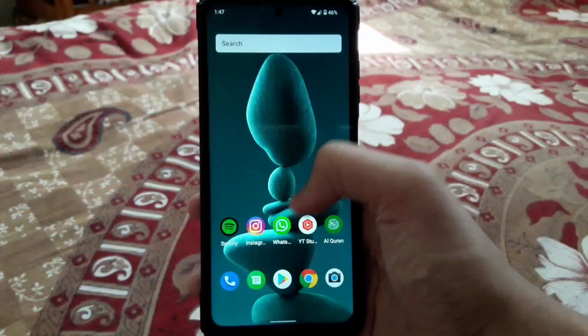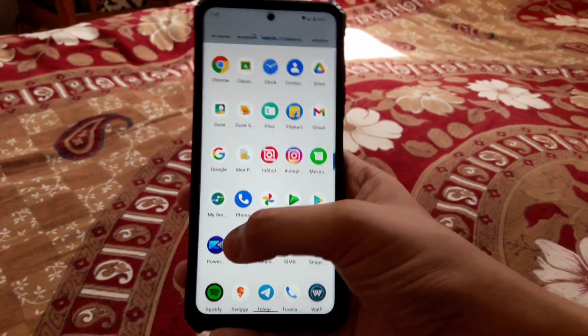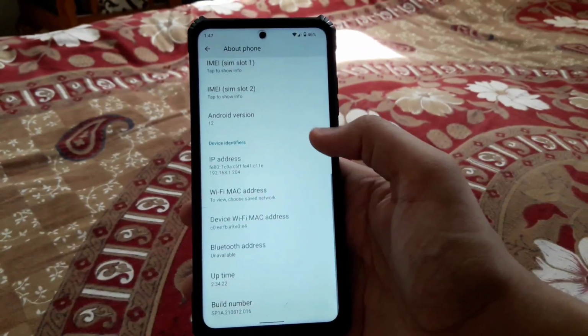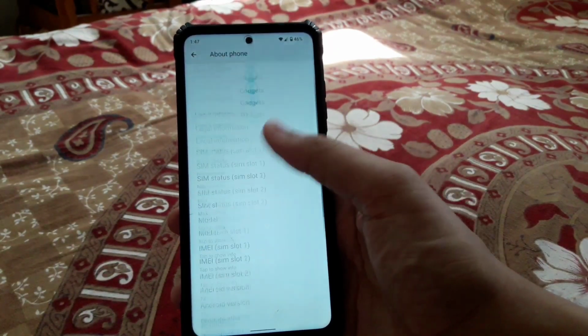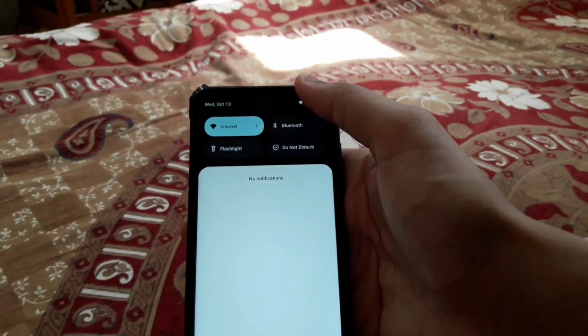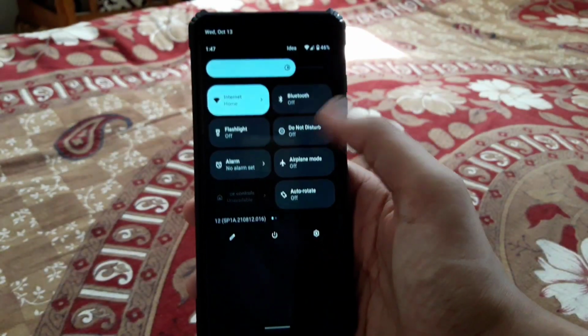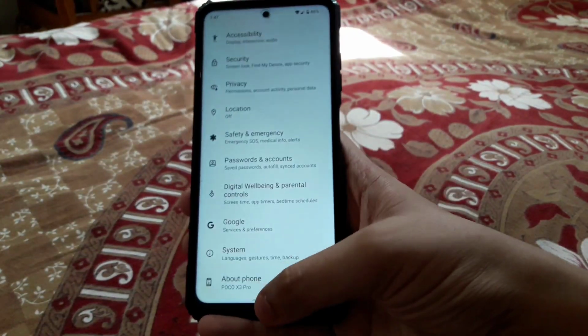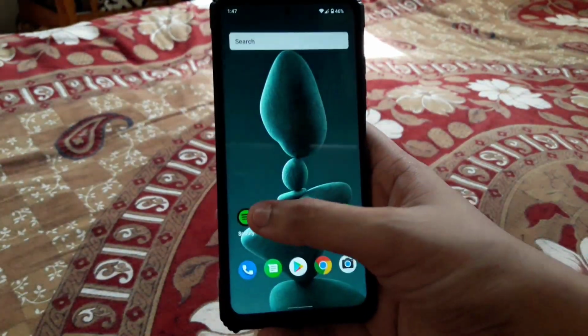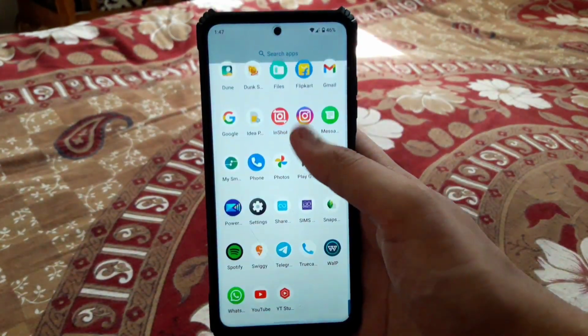Now let's talk about the verdict, like should you install this ROM or not. First of all, it is actually official, but it is still a very early build, and face unlock is not present here. It is Android 12, that's awesome. And some of the things are very glitchy, like opening settings is very glitchy at times, app open animations are not that smooth. So to be honest, if I had to choose, I won't.